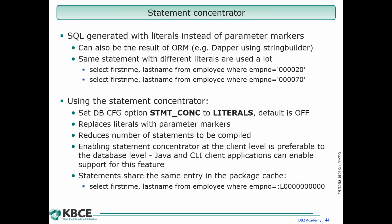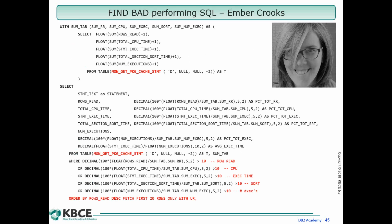How do I find my bad SQL? Well, we consult with our friend Amber. Amber once wrote a blog which gave you this SQL statement. What this SQL statement does, as you can see, is go through the MON_GET_PACKAGE_CACHE over here in the query, with a WITH statement. She first goes to the package cache, sums up all of the rows read, the CPU time, the execution time, and so on. And then she tries to find statements which are actually using a certain percentage of that. So 10% of the rows read are contributed to this SQL, or 10% of the CPU is contributed to this SQL, and so on and so on.